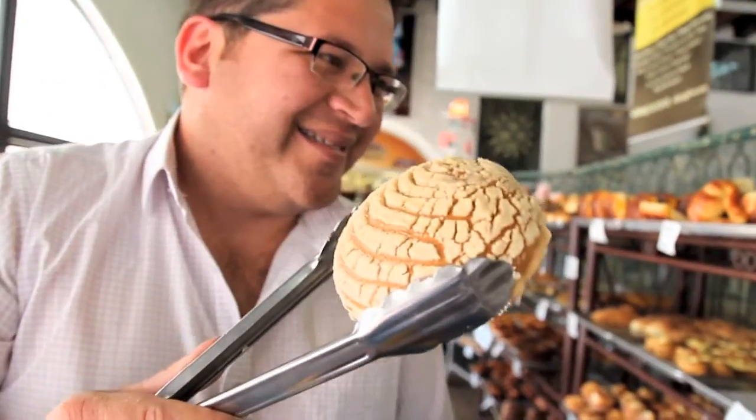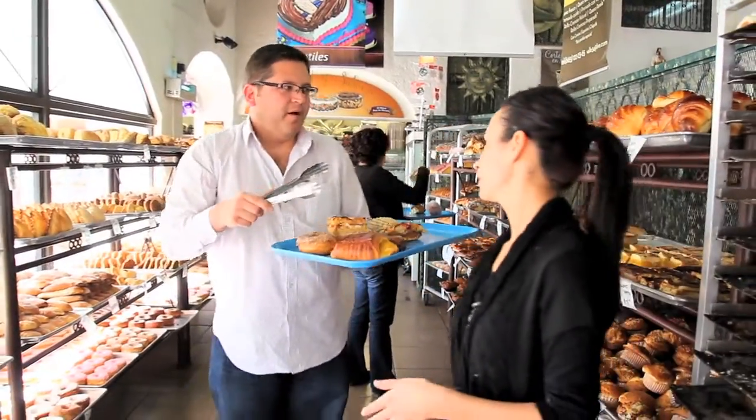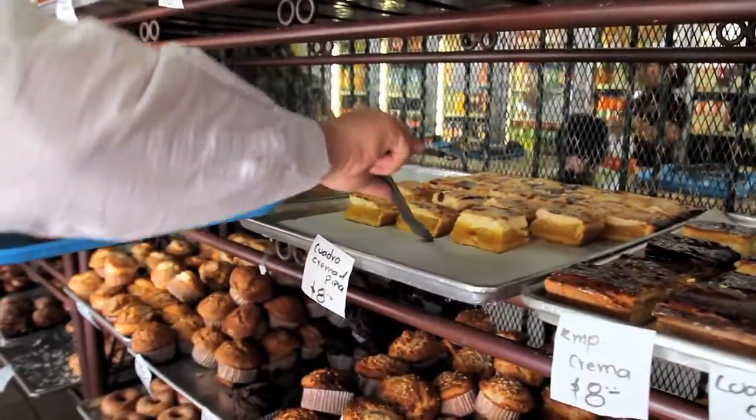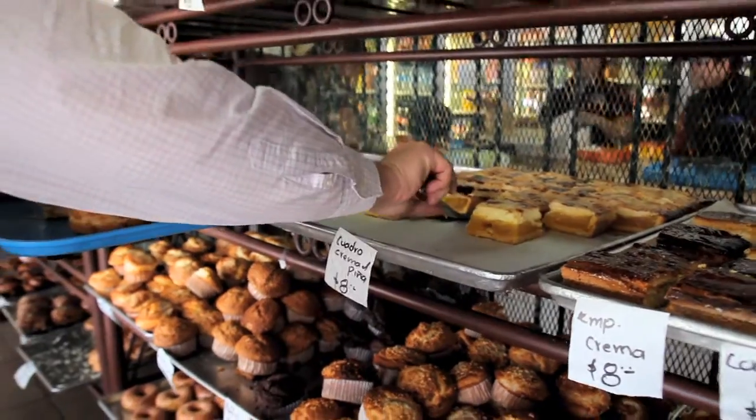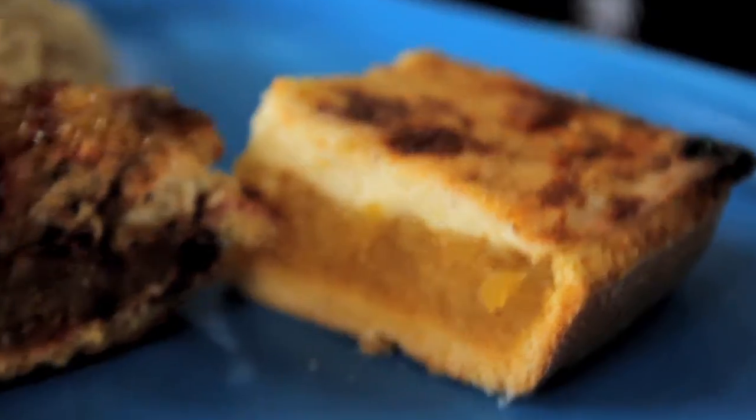So this is as Mexican as it gets, yes. Right? And el virote también puede ser. Okay. It's just winking at me, so I just have to. It just looks very good. It wants me.